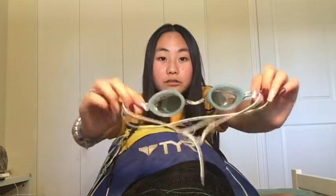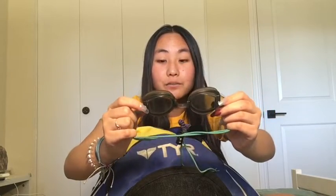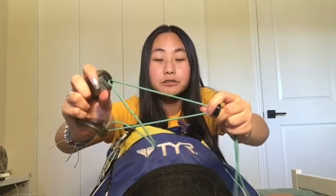Now let's go down to this pocket here, this little mesh bag thingy. It's beat up, I know. But in here, let's see what I got. First off, I have a pair of goggles. These are the Speedo Vanquisher 2.0 mirrored ones. And then I have these tier ones. I used to wear them for the longest time until I got a new pair with a bungee strap. But these ones make me look like a bug, you guys.